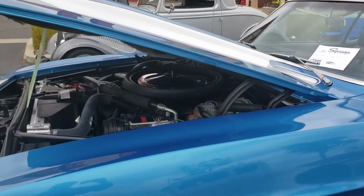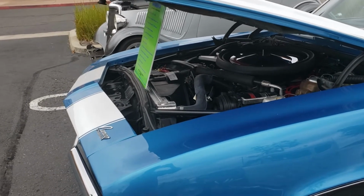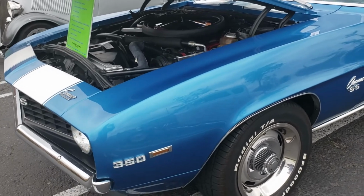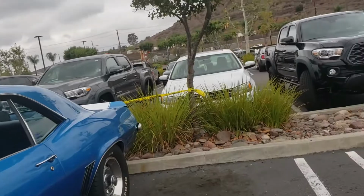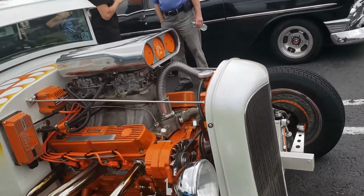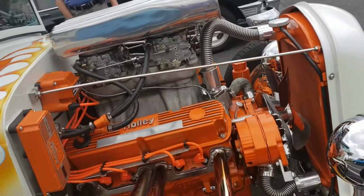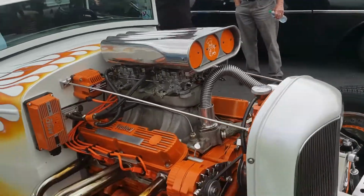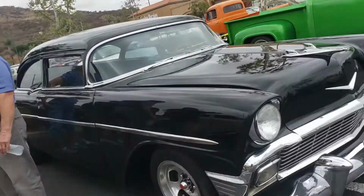Mine is a 2013 red Camaro SE. So this is SS. Look at this, old school, but that was fast. And this one, 1931 Ford coupe. Look at that engine outside. You can see the spinning, the propeller thing is really showing outside.